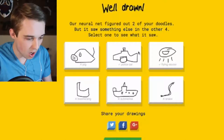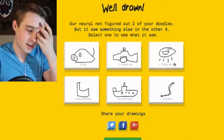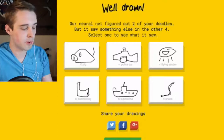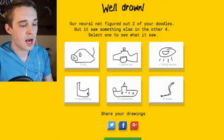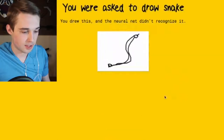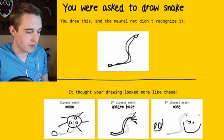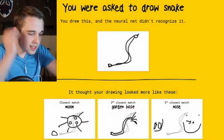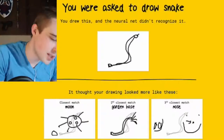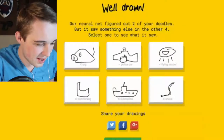He got police car right. That looks nothing like a police car. For flying saucer, that just looks like an eyelash. Boomerang, I don't even know what happened to me. But honestly, that generally looks like a submarine. And for snake, closest match, moon. How is that a moon? Okay, I can see how you thought it was garden hose. I have no idea how you thought it was a nose.